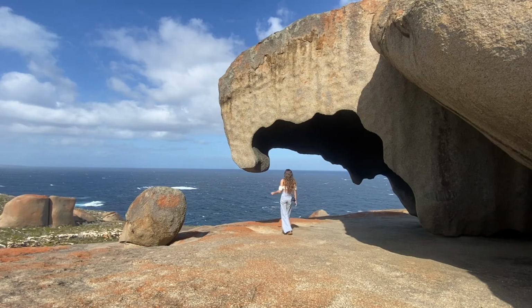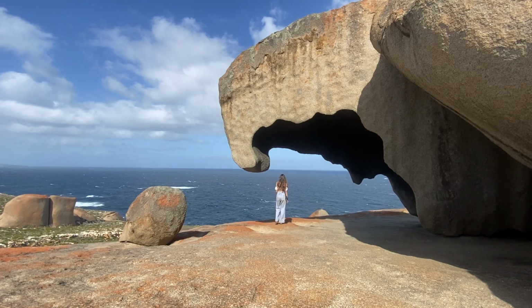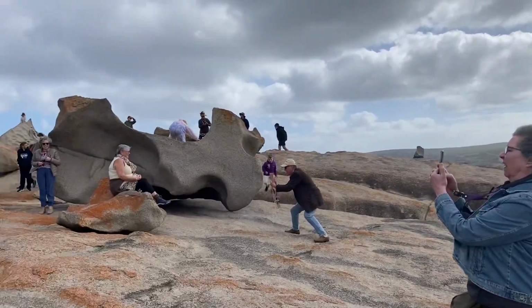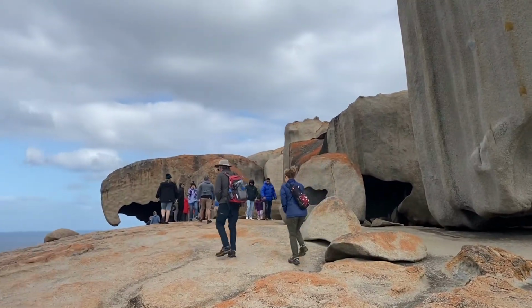Now, don't get me wrong, they were quite interesting to see and a cool spot to visit, but in my opinion, a little overrated. I'm not sure if it was just the time of year, but it felt super touristy with so many people and buses coming and going constantly.